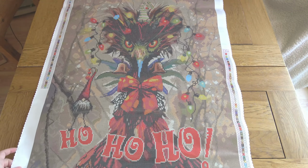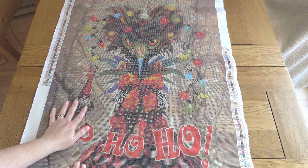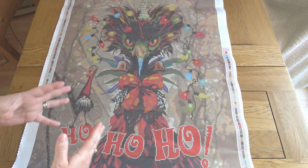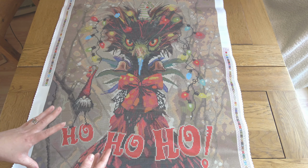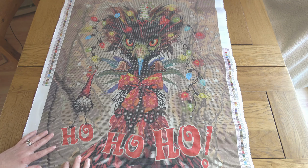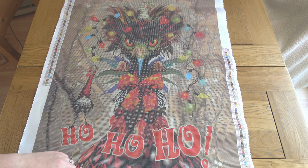Ha ha ha, she looks fabulous. Oh, I'm so excited about this painting. I really like Christmassy paintings that are very Christmassy, but they're not just a traditional Christmas scene. I mean, I like those as well, don't get me wrong, and I've done a few of those, but because I have done a few of those, I like ones that are a bit different, and that's what this one is. Wow. She's kind of scary, isn't she? But in a really adorable way.